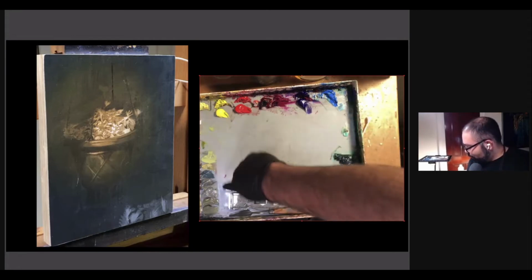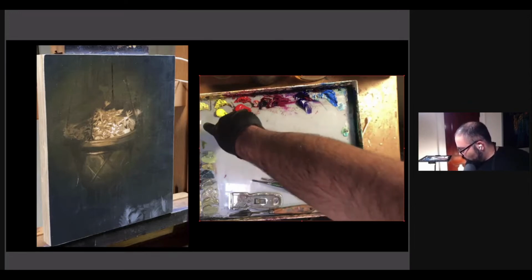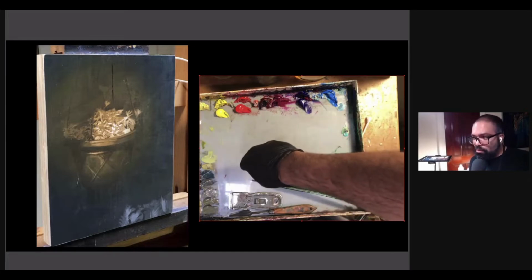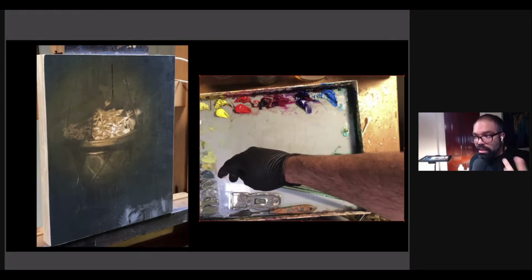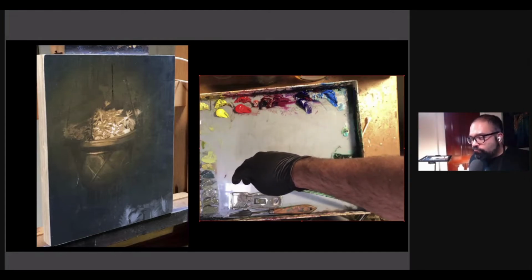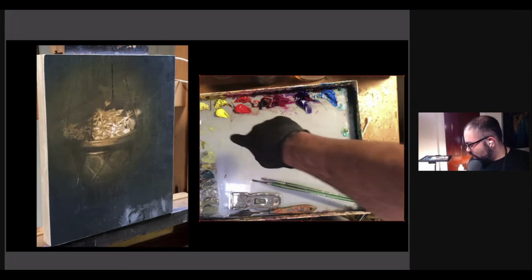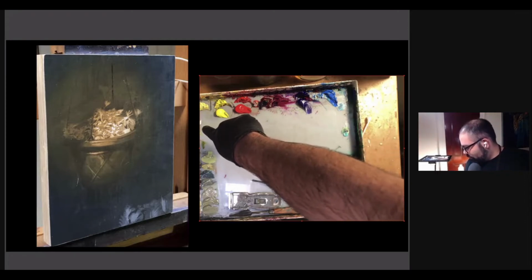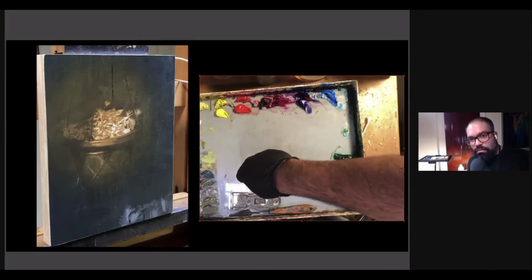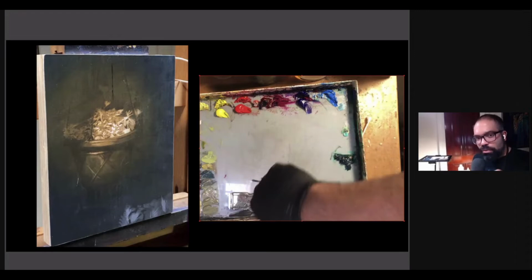But so talking about my palette, I have white, titanium white. I like titanium white. I've used flake white. That's great. Permalba white, which is a titanium and zinc mixture, is pretty good. Whatever you want to use is fine. I like flake and titanium. This is actually alkyd white that I have right here, which is just a fast drying white, basically, because I want this painting to dry pretty quickly.